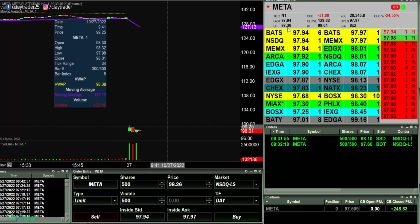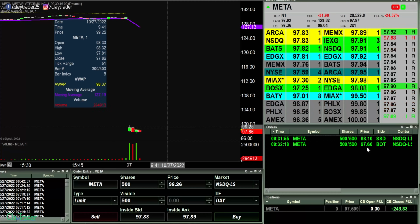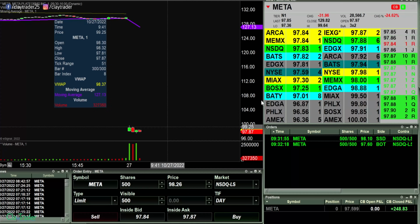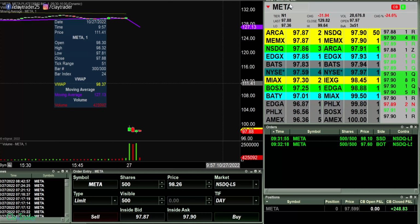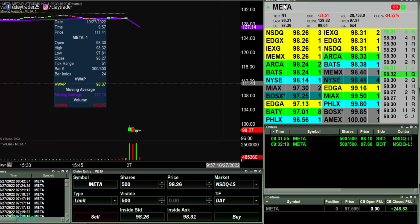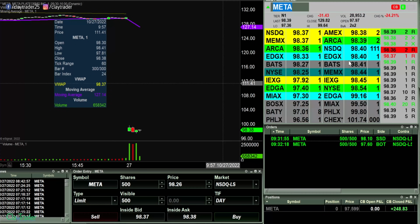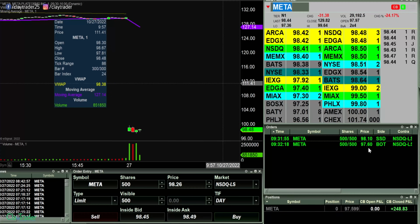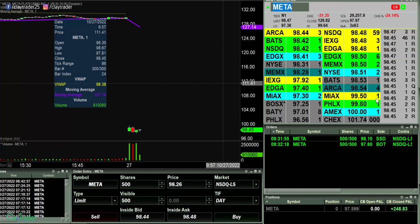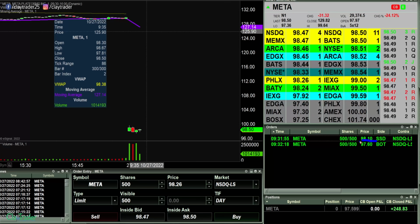So it went as low as 97.36. I got out at 97.60. Tried to get out at 97.50, so I was pretty close to the bottom there. Still may come back down, but as of now, that was just a momentum trade. I wanted to see if it could get down all the way to 97, but it started to peter out. That's why I tried to hop out at 97.50, but even that didn't quite work out. So then I had to ultimately get out right there.